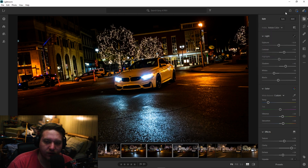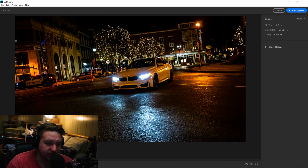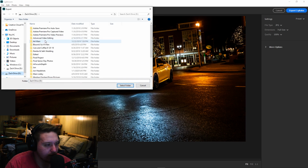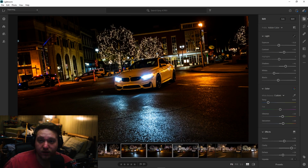So we'll go to here and we'll do export, and how you export it is completely up to you, right? For the sake of size, I almost always do JPEG, and full size 100%, right? This is still the raw size, so for certain things it might not work, but just for here we'll make it work. And we're going to go export here. We're going to go to my drive here, and I'm basically just picking where they're going to be, which is in here and finals. So it'll export everything, and you'll be good to go.